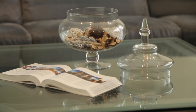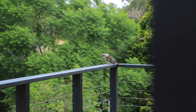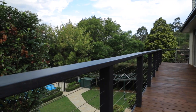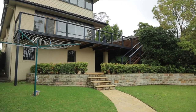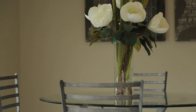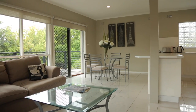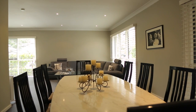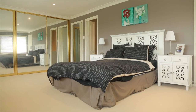living and entertaining space. The home has a beautiful backdrop, looking onto a natural bushland setting, creating a tranquil and serene atmosphere throughout. The home is immaculately presented, with a stylish neutral decor. It offers spacious formal lounge and dining rooms, quality kitchen with family area, rumpus room, four good-sized bedrooms and a study.